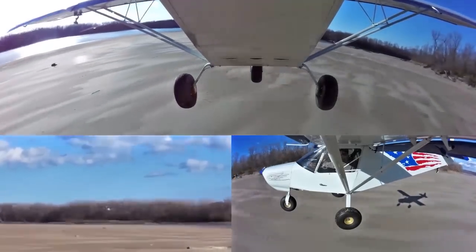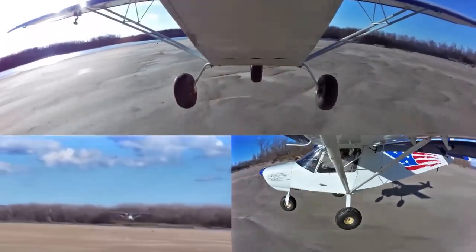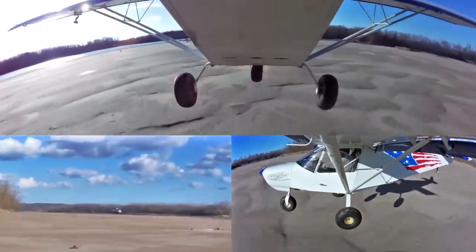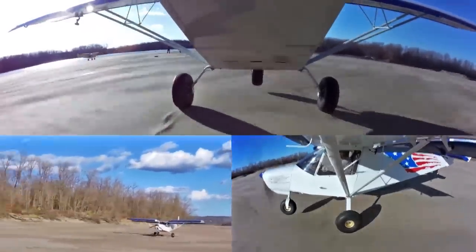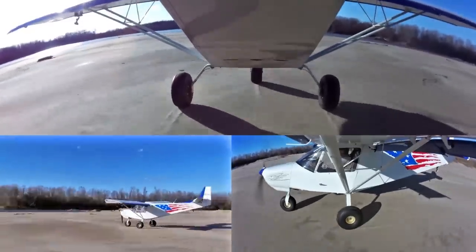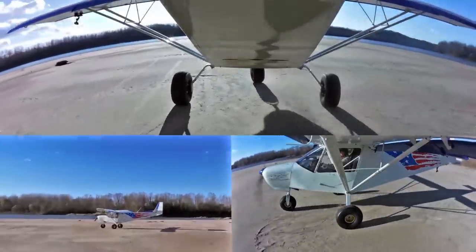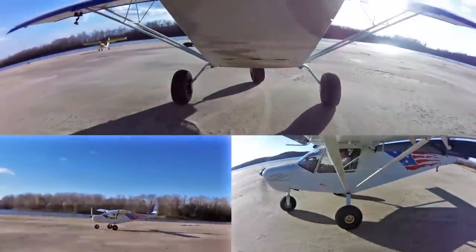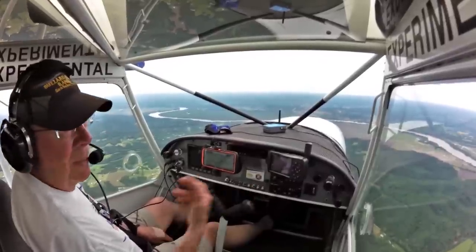Zenith builds a fantastic kit, and this plane will go just about anywhere. All you need is a short area to land on, fairly smooth, and you can set her down. The 701 is very spunky. It's got a lot of torque. It flies beautifully. So does my autopilot.